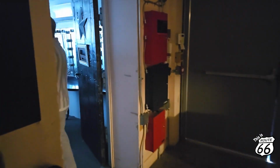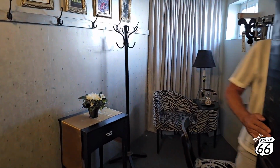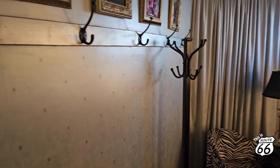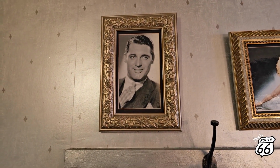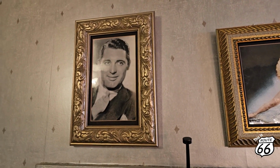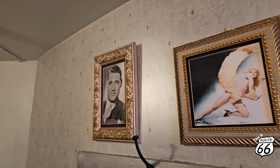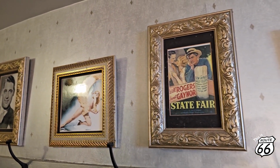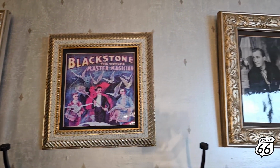We'll come on in here to the star dressing room, where you'll see some of the folks who have appeared on our stage. Of course, there we go with Cary Grant, Sally Rand, Will Rogers, Blackstone, and of course Bing Crosby.